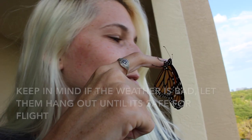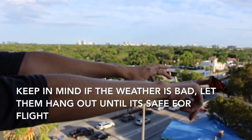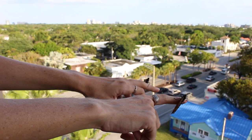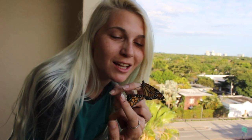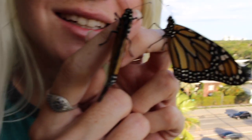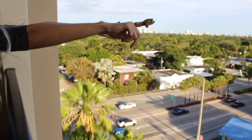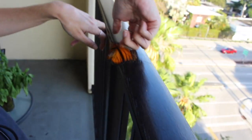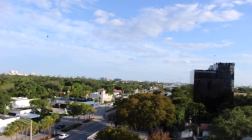Alright, so these guys are ready to fly, so we're just gonna let them go right off the balcony. Double fisting. Go on, guys! Go eat! Go, go! This happens every single time. I'll try and get a video with them inside, and they're flying around the house, and then you bring them outside, and they just wanna hang out and cuddle. Huh, guys? There we go. As a pair. And they're gone.